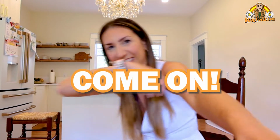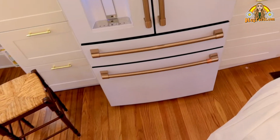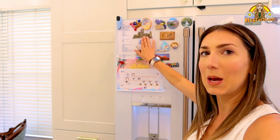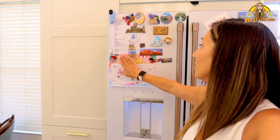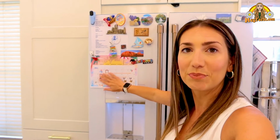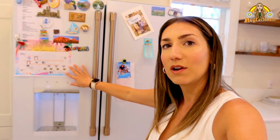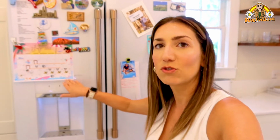So come on. I hope you can see it well. So this is the fridge and freezer combo. I have all these little magnets of places that we've been. Barcelona. Every month I do a little printout, and I go into Canva and put what we're doing. When are we going to go to camp? Are we going to take any trips? Any dentist appointments, stuff like that. And then I print it out, and the kids can know what's happening and what's going on.